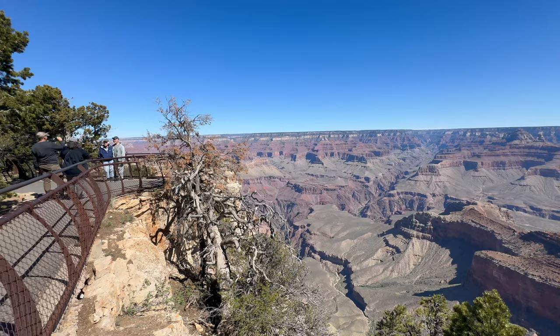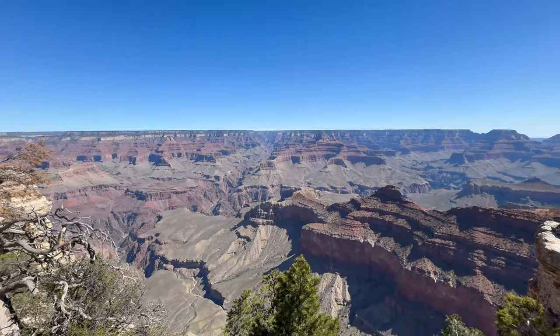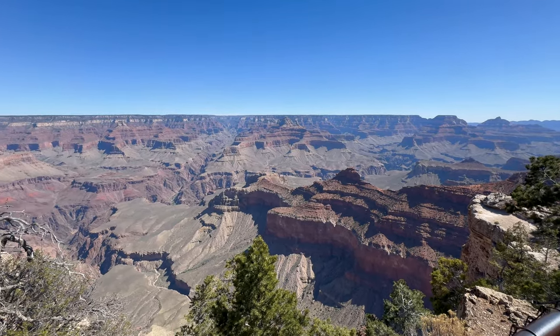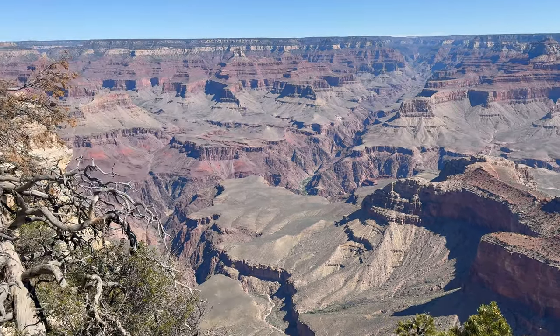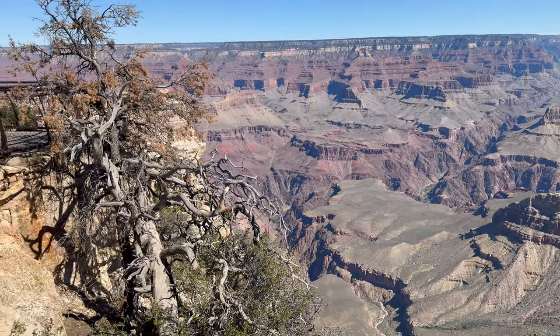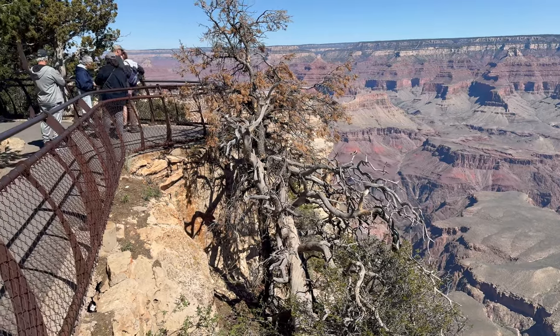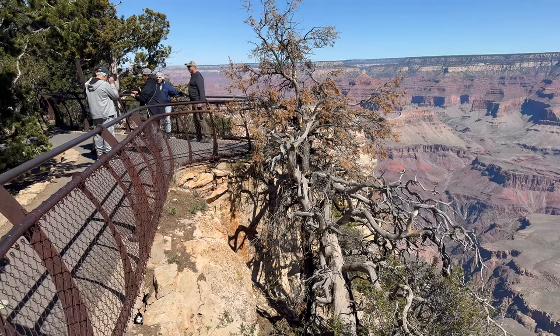We have reached Mather's Point. Yeah, about a 10-15 minute walk. It was real quick. And look at that view. That is absolutely gorgeous. All right, we're going to head a little bit farther. They actually have Mather's Point, an area where you can walk out. Let's head on over.